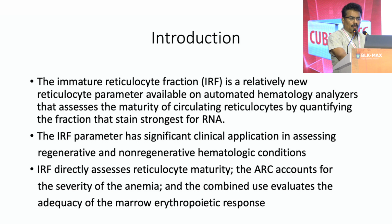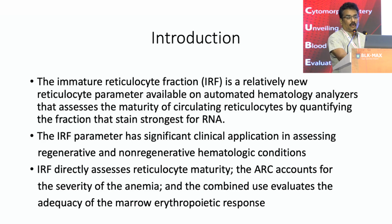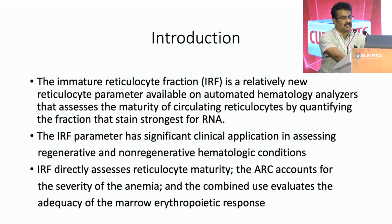It's a relatively new reticulocyte parameter available in automated instruments. It assesses the maturity of the circulating reticulocytes, quantifying the fraction that stains strongest for RNA. The IRF has significant clinical application in hemolytic anemia, or we can know about regenerating and non-regenerating conditions and assess them.